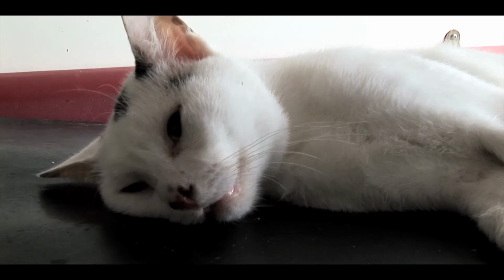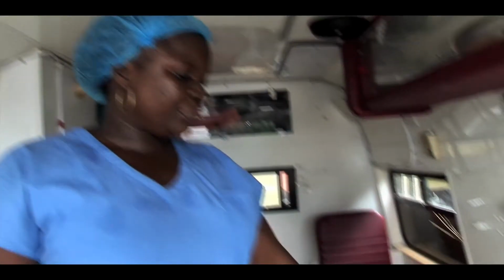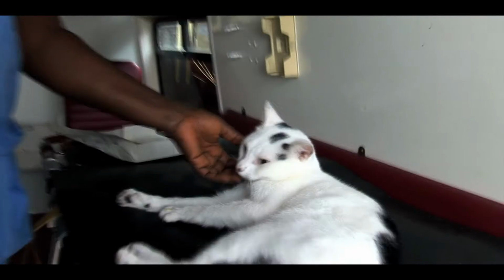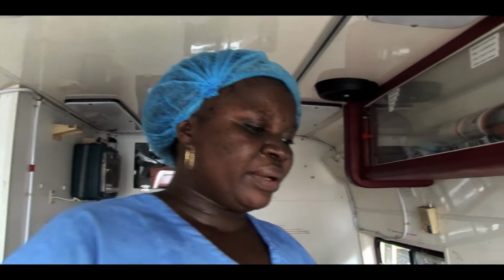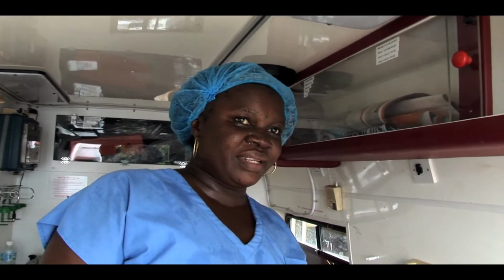He's really healthy. We only brought him for castration. And now he's awake from the anesthetic. He has now recovered, though not fully, but he has recovered now. So now I'm happy. I know there's no problem because cats are very delicate in giving anesthetic.